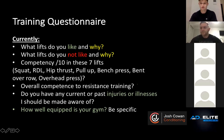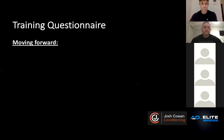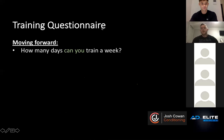The amount of gyms that I've had some clients that have worked from the gym in their apartment block and literally had 5 dumbbells in the place. And then you have to be really creative and try to work around, especially like even right now, the equipment is going to be quite minimal. So you have to program to what the client has. So moving forward, how many days a week can you train, or would you like to train?